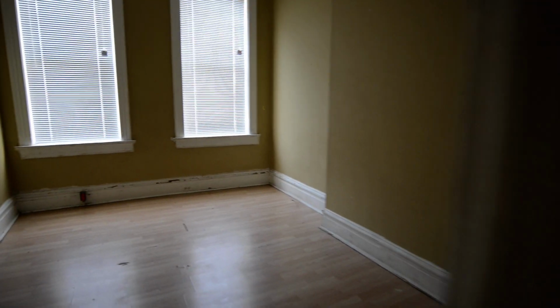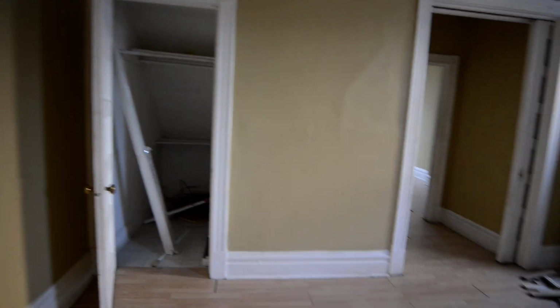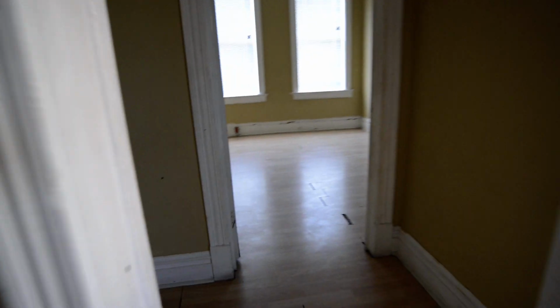If they were all fixed up like that one upstairs, $300 would be a good price. But since you gotta rehab these two, and it probably wouldn't need much. Let's put the new floor down here, paint it, and light fixtures.